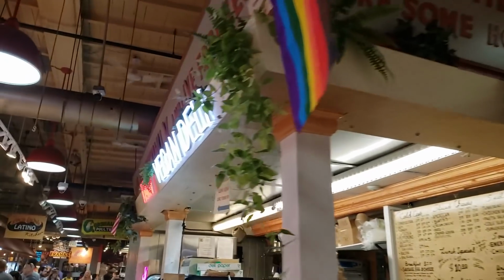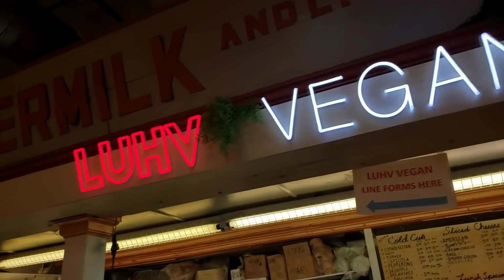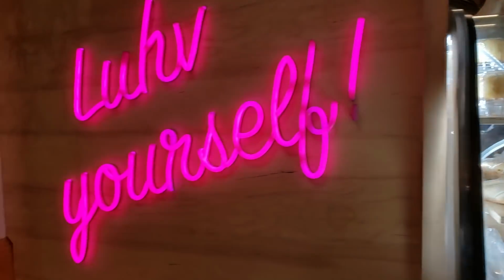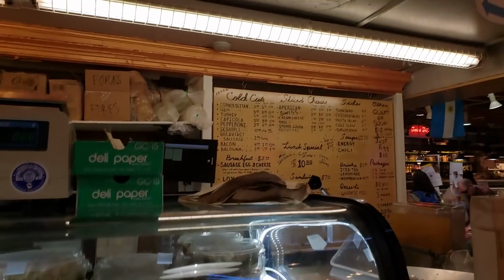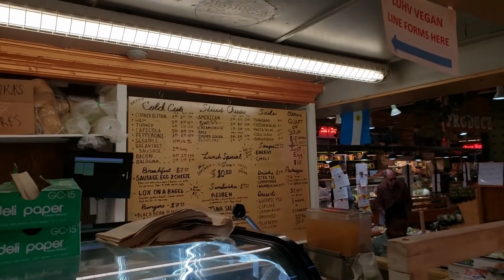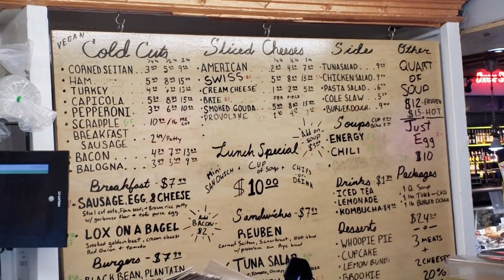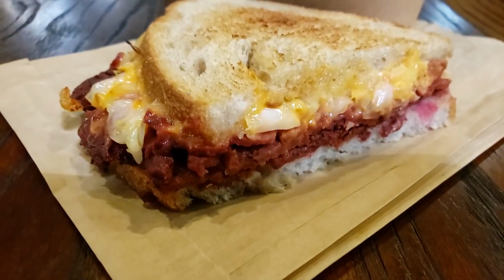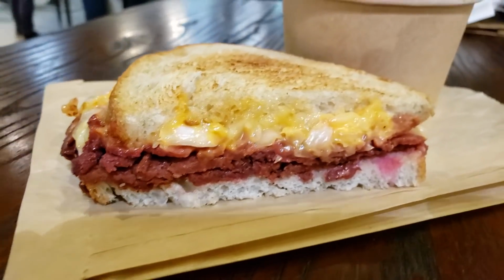There's just so much you can find in there. One of the places that I have liked in the past is the Luhv Vegan Deli, and they just have a ton of options. They actually make their own meats and cheeses that are all vegan, which is kind of fascinating. We decided to go for the lunch special, which was a mini sandwich and a cup of soup. So I, being the person that I am, decided to go for the Reuben because a Reuben is hard to put together. It is a complex sandwich, and they did it fantastically.